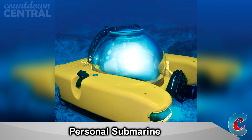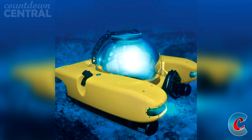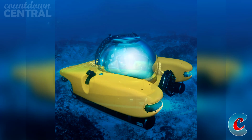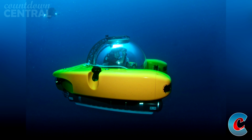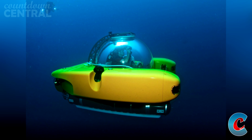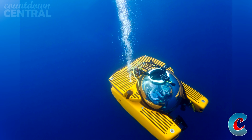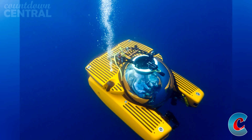Number 15. When scuba diving just doesn't cut it anymore, the Personal Submarine is here to transform you into a discount James Cameron, at the very possible expense of your life. This two-person submersible is available for a bargain price of $2 million, and for this you can propel yourself along at 3.5 miles an hour, up to 1,000 feet below water, and for a maximum of 6 hours before the batteries give up and you meet your watery doom.